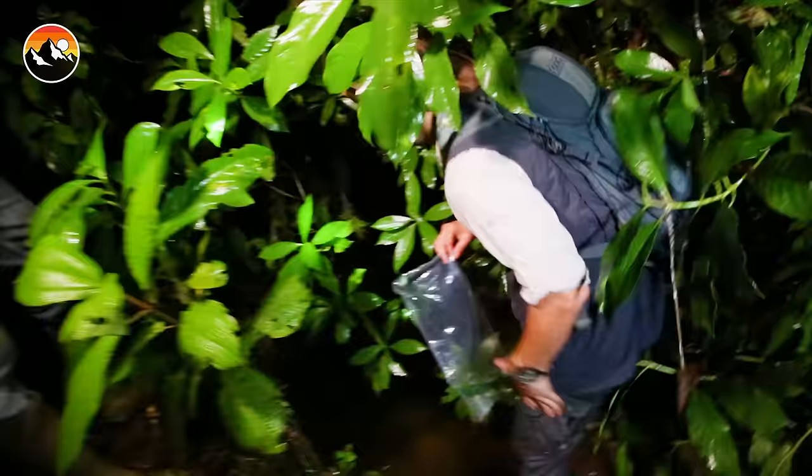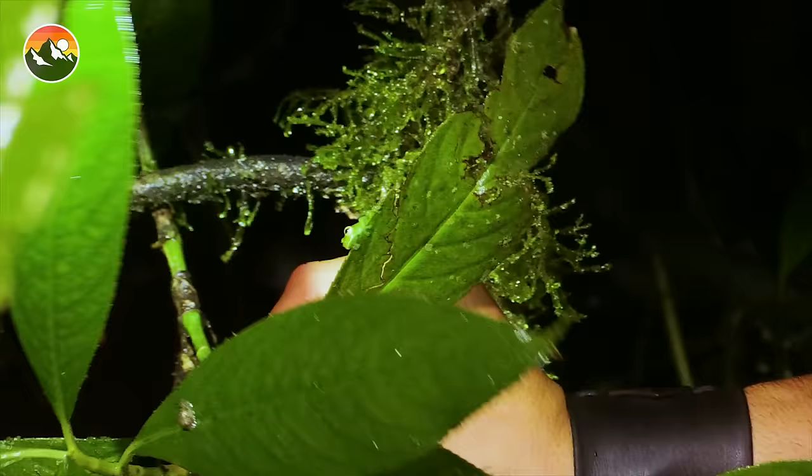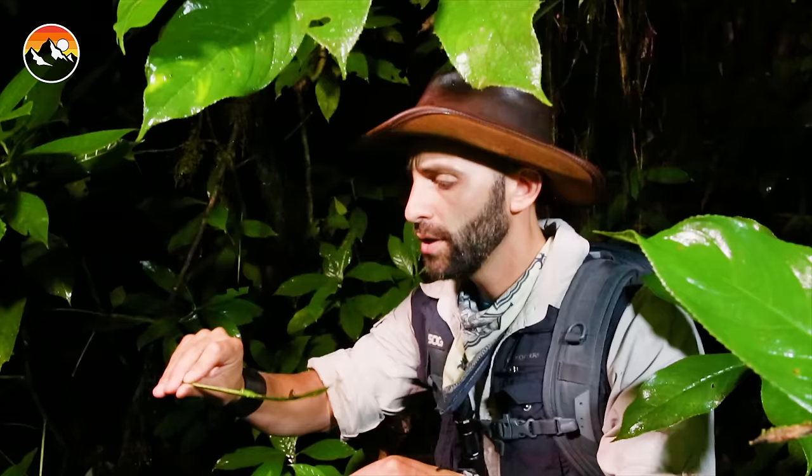I'm just gonna put the... Yeah, he's right there. You see him hanging off the backside of the leaf? There we go. Perfect. Cool. Get him in the bag before he jumps again. Oh, he's on my hand. Got him in the bag.